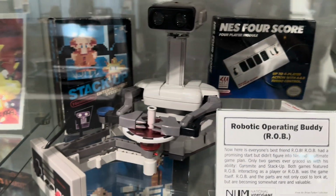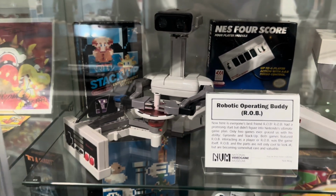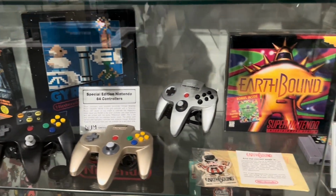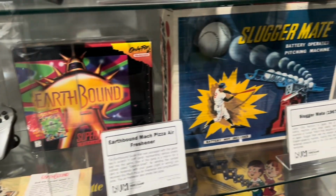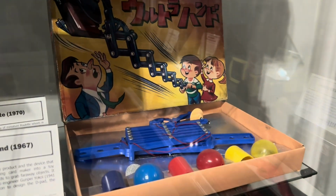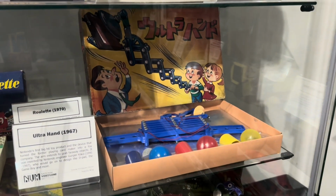I used to see Rob the robot, the robotic operating buddy, in thrift stores all the time back in the day. I never bought one because I didn't want to use it. I'd heard it was terrible for playing, but like an idiot, I didn't buy one. Now it'd look great on display in my gaming room.